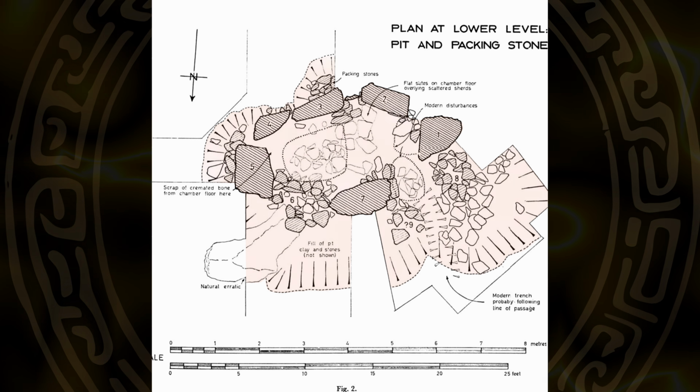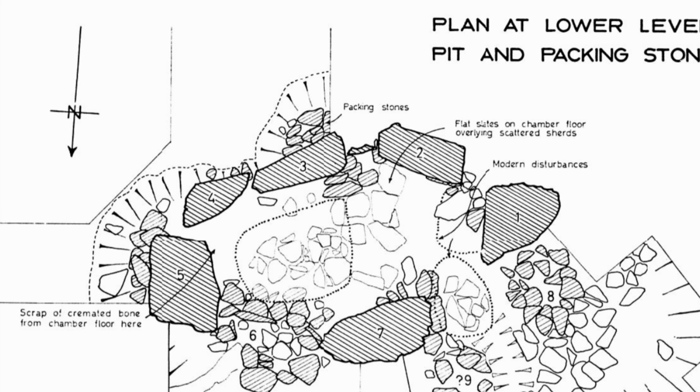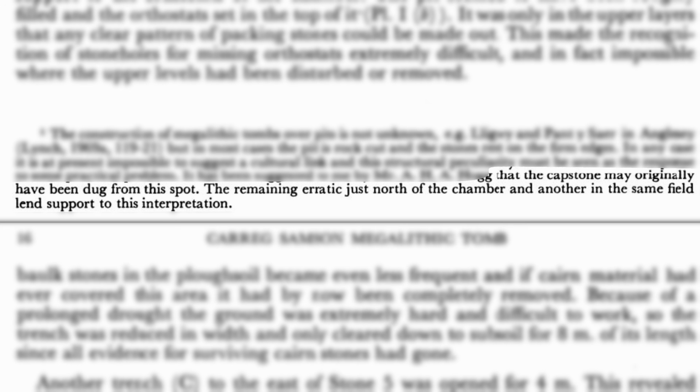The most unexpected result of the excavation was the revelation that the entire orthostatic structure had been built in a large amorphous pit. On the south and east sides, the edge of this pit followed the shape of the chamber reasonably closely, but on the north and west sides, however, the pit edge was between 2 and 3 metres from the stones. The construction of megalithic tombs over pits is not unknown, and it's been suggested that the capstone may originally have been dug from this spot.